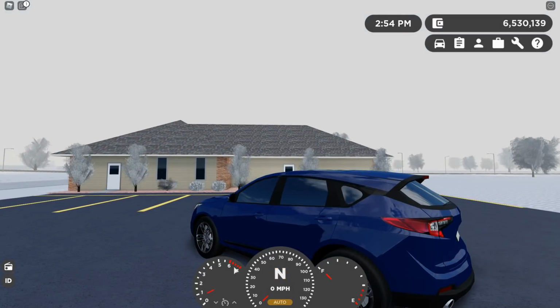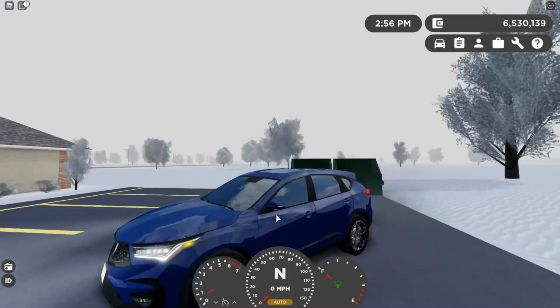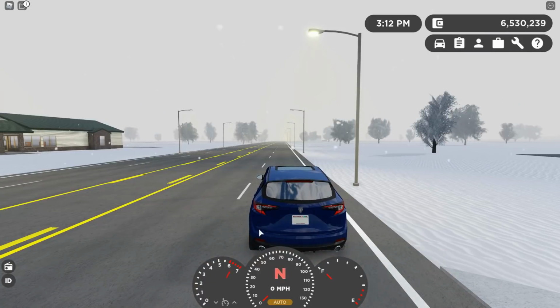Here's the horn test. Lights. Here's how it lights up in the back, the front, and the turn signals / the hazards. 0 to 100 in braking test.